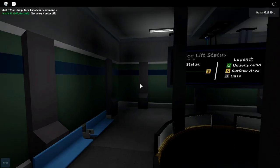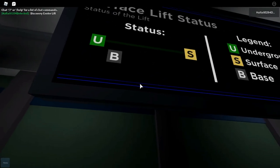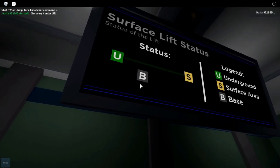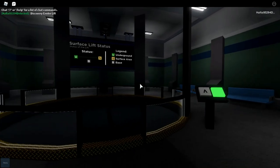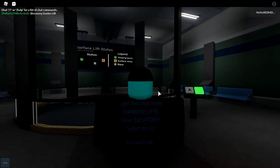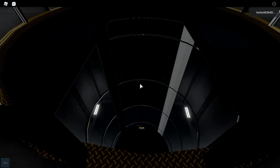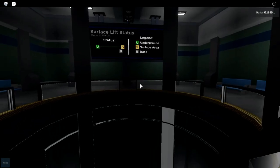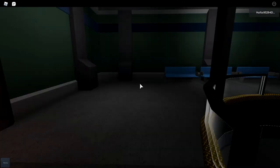Sorry if I don't record properly, but the lift is coming. Yeah, the lift takes long. But anyways, here it is. The lift looks very futuristic for some reason.